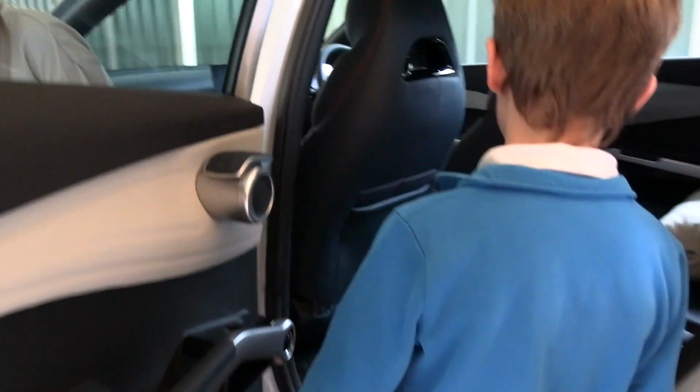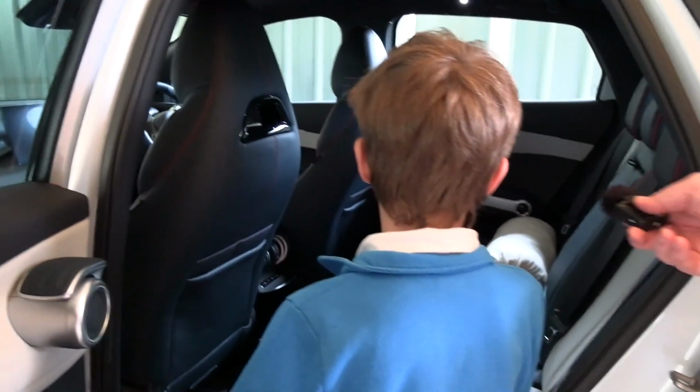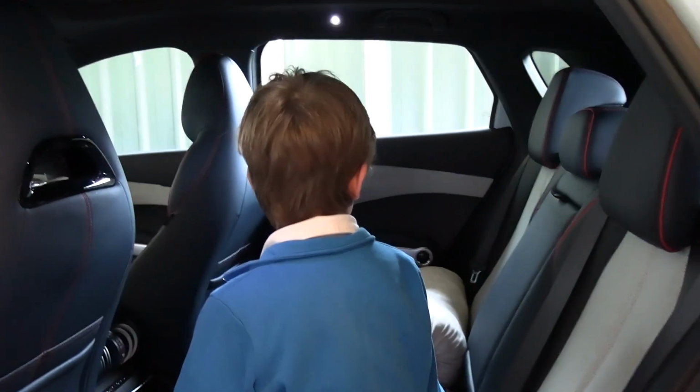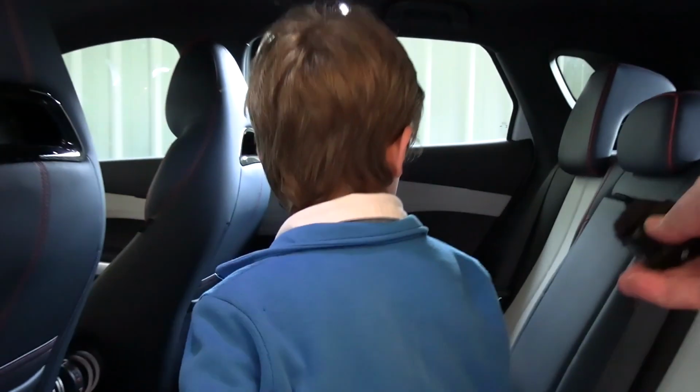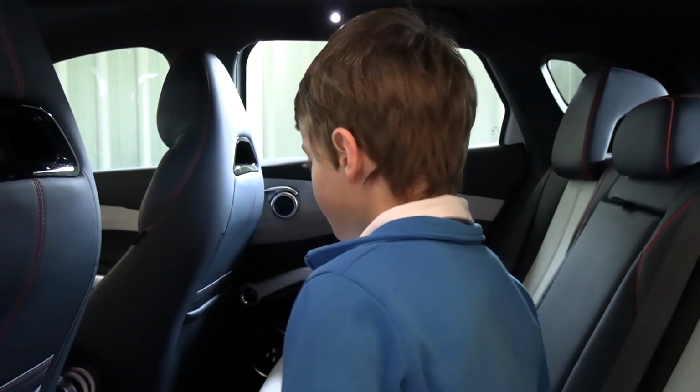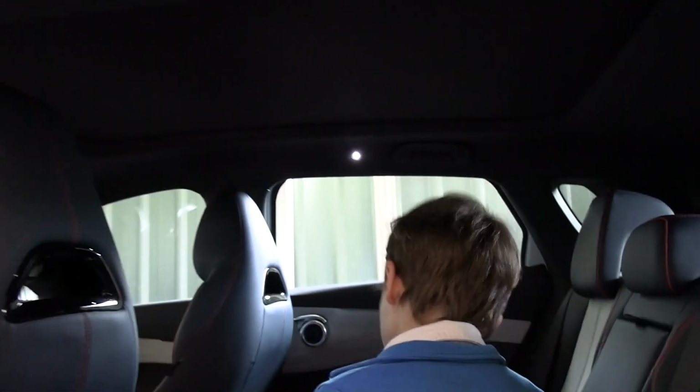That's different, isn't it? And what do you think about the space in there? Do you want to sit in there and see? Is there a fair bit of space? Yeah, there's a fair bit of space in here. How does it feel? Does it feel nice and comfy, quiet? Yeah. And look, it's even got lights in the top.